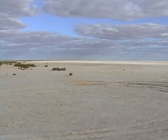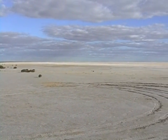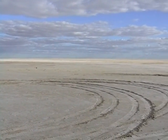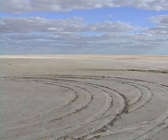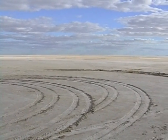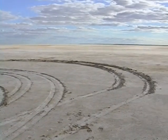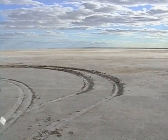I thought I was going to be able to take a walk out on the salt of Lake Eyre South for you, but as you can see by the marks, and I'm only standing near the edge, and she's a little bit slushy underneath. Wonder why that is.